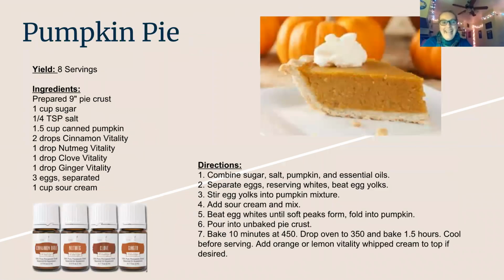Okay. Here we go. All right, pumpkin pie. I love a good pumpkin pie. Me too. So some good spices that are in a pumpkin pie, if you didn't know, are cinnamon, nutmeg, clove, and ginger.